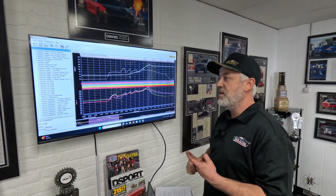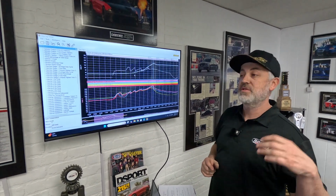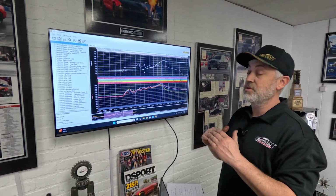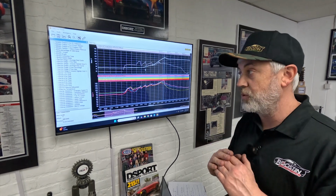So say you've got a cylinder that's too hot. In our Haltech engine management system, we can actually add fuel to that cylinder and cool it down and bring it back in line with the other cylinders, right? Say you've got a cylinder that's too cool. You can do the same, take a little bit of fuel out of it.